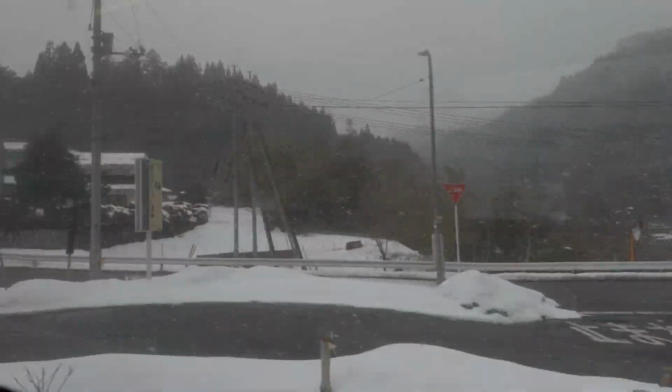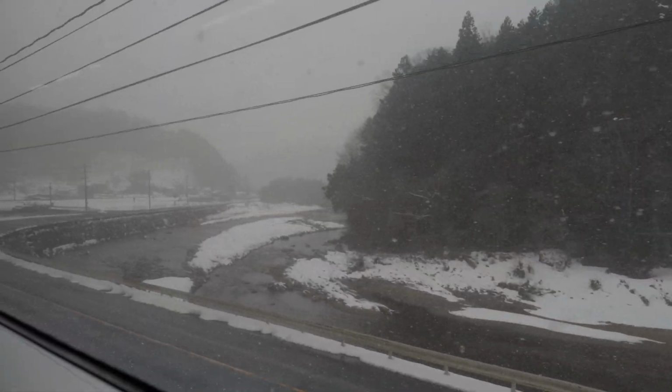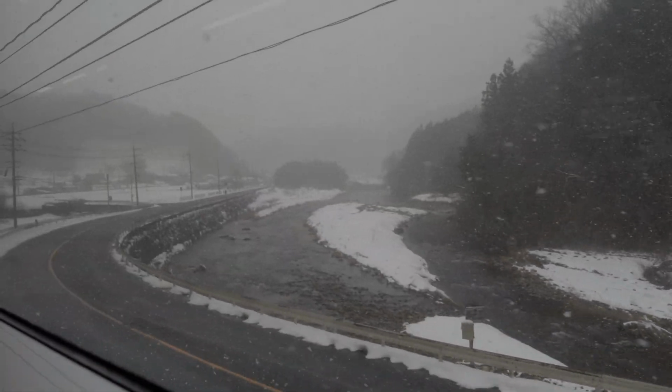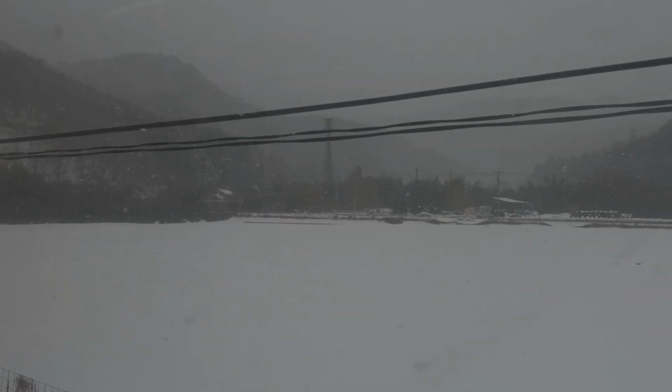It doesn't really snow all that much here where I live in Shikoku, so seeing the snow drift outside in this warm train was quite a nice experience. How about you? Do you live in a place where there's snow outside and you can enjoy it while riding a train? Do feel free to let me know in the comments.